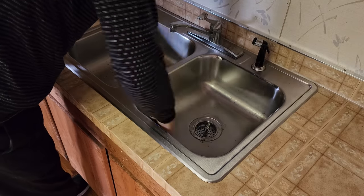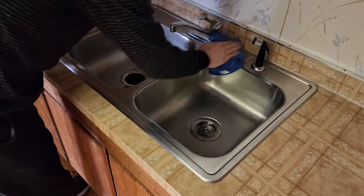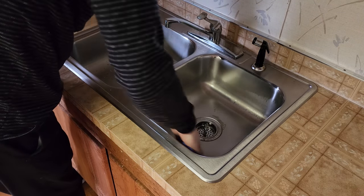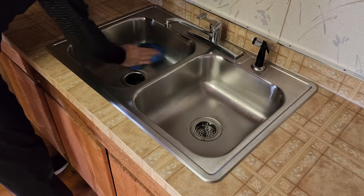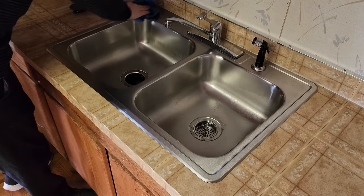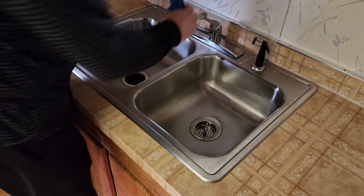Now, normally on a sink like this, I would use Barkeeper's Friend, but this was actually in really good condition. So all I did was rinse the bugs down the drain. Then I used Mr. Clean and a microfiber towel, and then wiped it down with an ultra fine really quick, and that's all it needed.